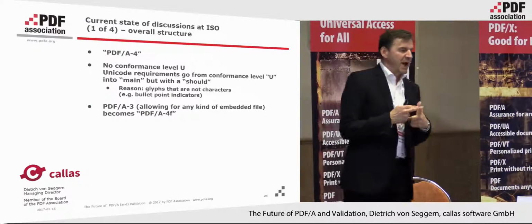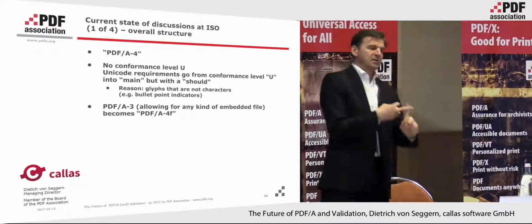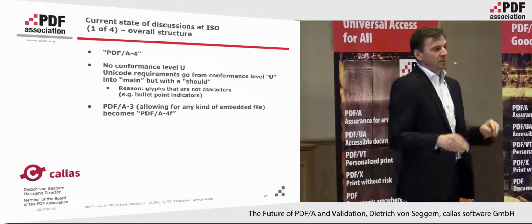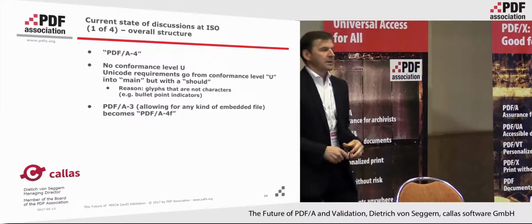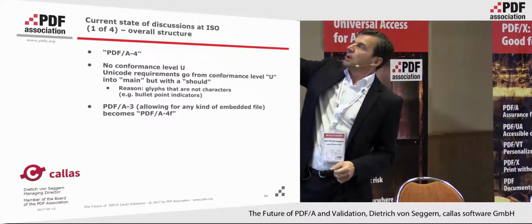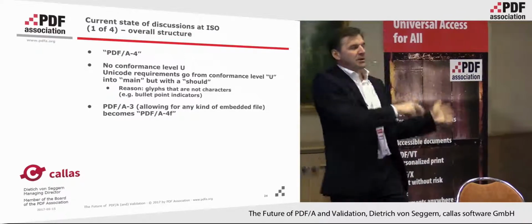Second, we heavily discussed conformance levels. The understanding was that all these conformance levels, A, B, and U, are rather confusing for many people. So we tried to get rid of them, but we did not fully accomplish that. So we will get rid of U, which means Unicode, and you need all text.